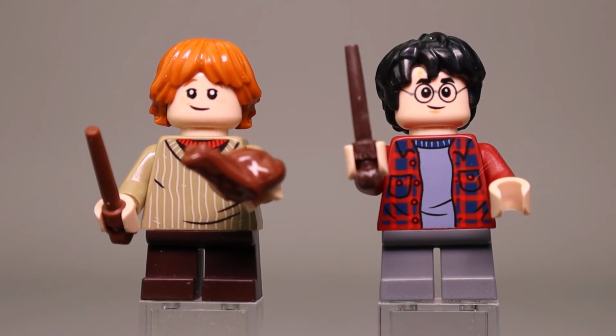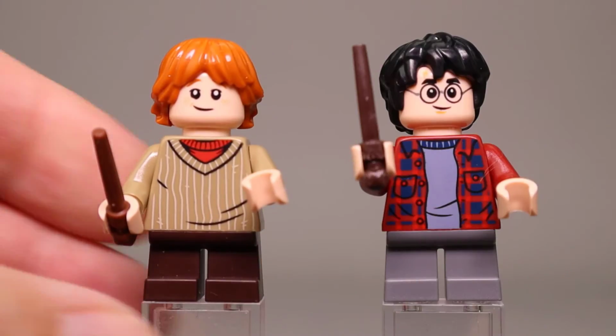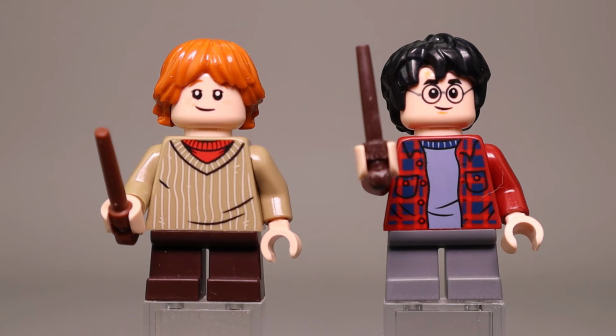Here are the minifigures that are included with this set. And as you can see, we have Ron and Harry. Ron has a chocolate frog here in addition to his wand. These versions here are dressed in their civilian clothes, and they have the short legs, so they're either a year 1 or a year 2.